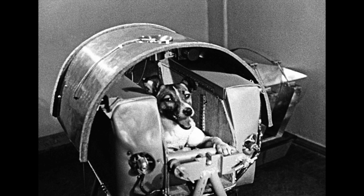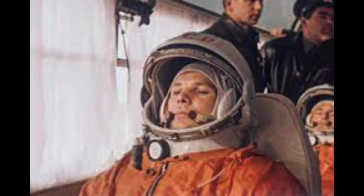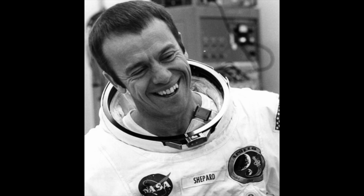The United States did a lot of studies using chimpanzees to see if those monkeys could still perform tasks while they were up in space. The first human in space was a Russian man named Yuri Gagarin, and the first American was a man named Alan Shepard. But neither of these people went to the moon. They just went up and then came back down. They did a lot of experiments before they went to the moon. Some of the rockets in the early days before they put people in didn't go so well.